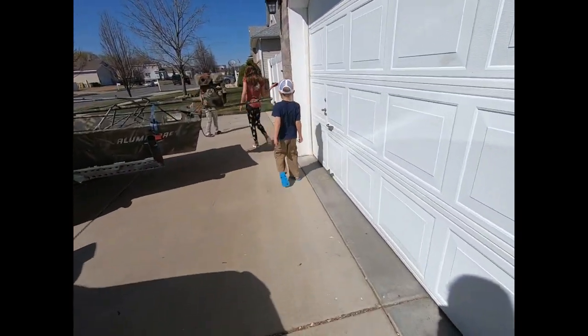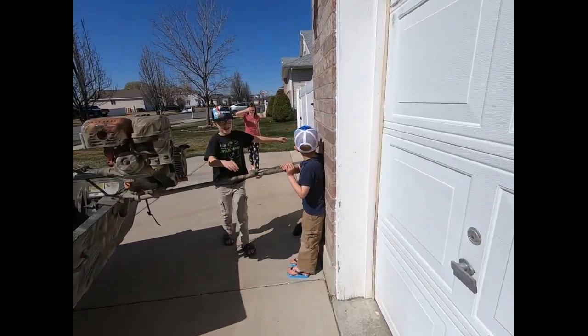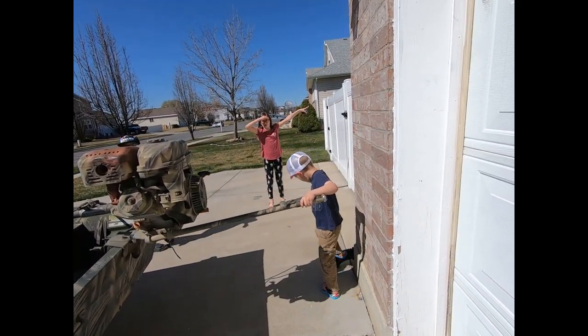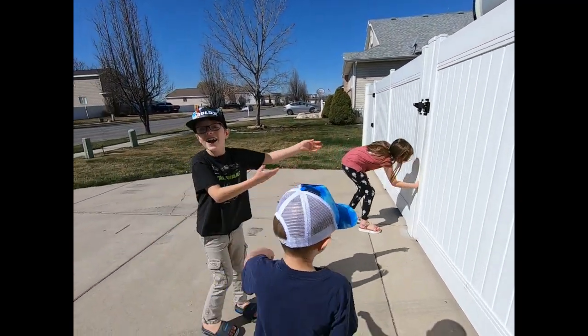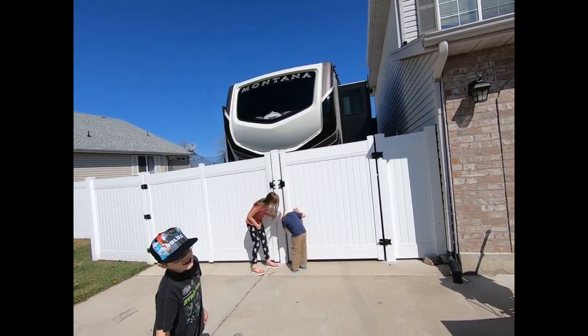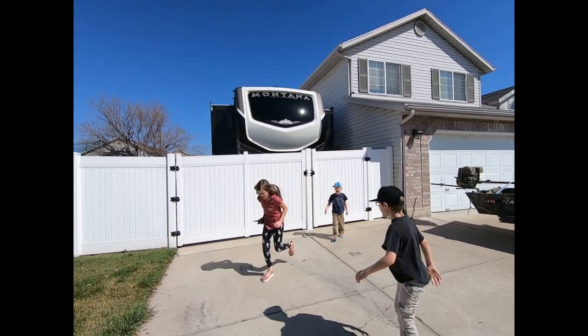Okay, before we go back there, you gotta tell them about how big this sucker is. It's huge. This thing is 10 miles long. Not quite. It's a foot smaller than our own house. And that's not even including the slide outs. That is our behemoth. Look at that sucker. It's so big compared to the house.